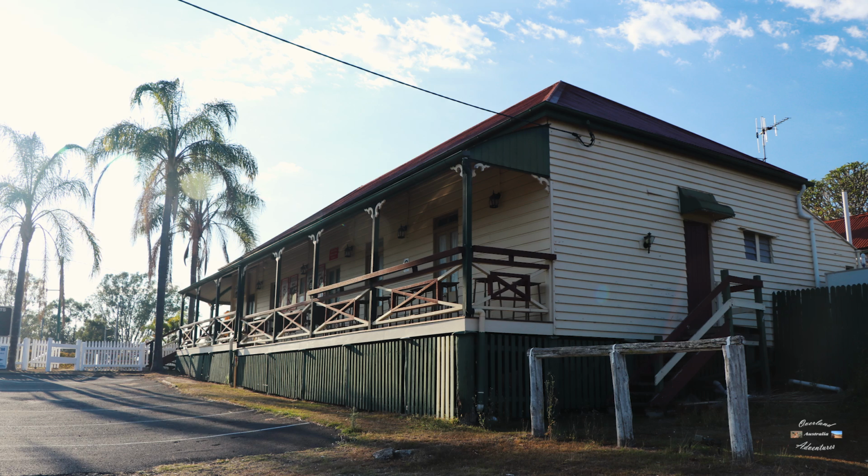Cairns is the ultimate destination. Spend a few days, 4 days, whatever, up there, and then slowly work our way back down again. So hang around and enjoy the trip. Cheers.